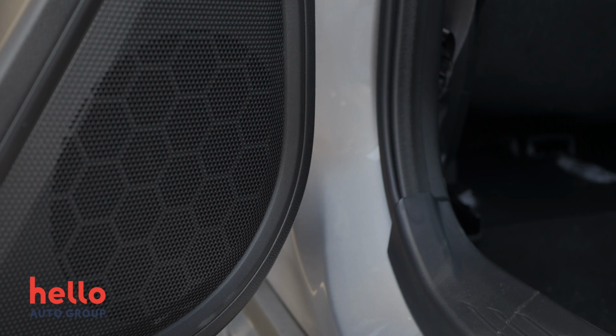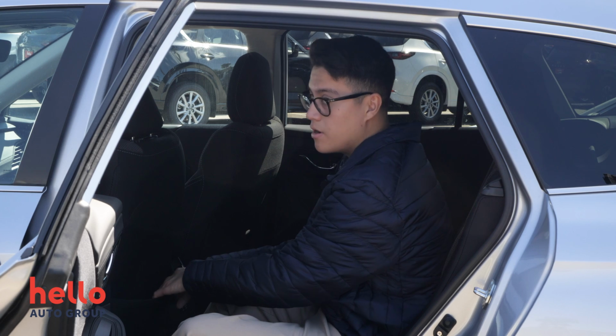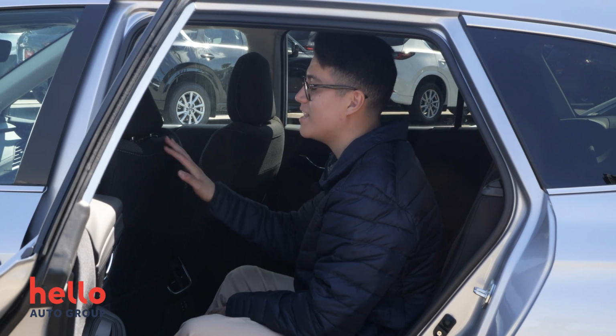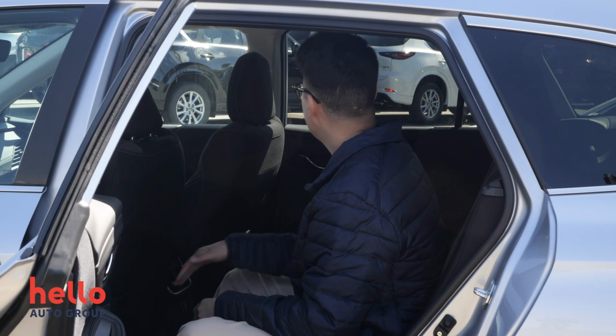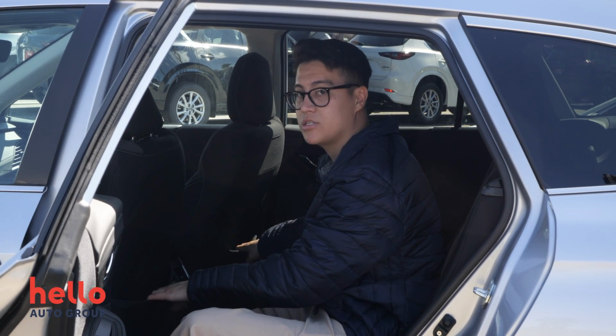You do have a slightly bigger door speaker. And what I really like is you have space back here behind the driver's chair. You have a pocket where the other car did not have that on the Toyota RAV4. Both the driver's side and the passenger side do have that.